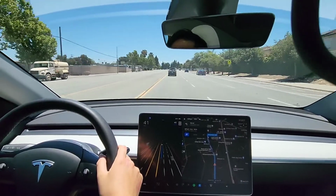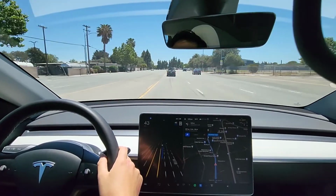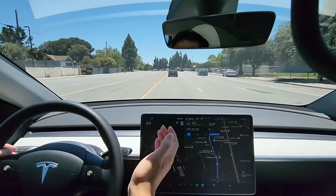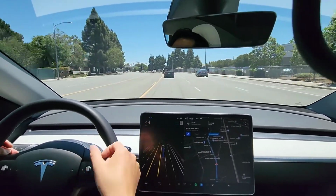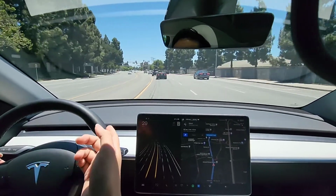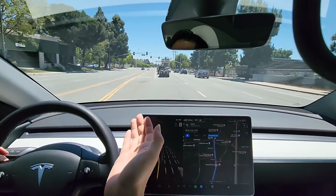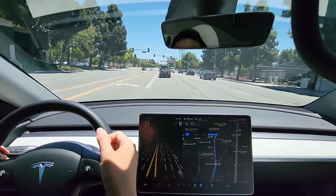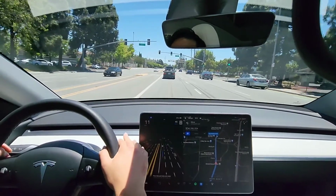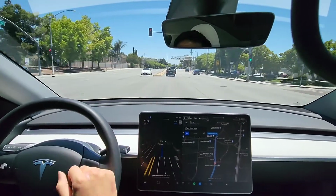Alright, so we'll let it keep going. See, like, why is it signaling? Like, what is it doing? Okay, the light's red up there, so I'm gonna slow down. I think it sees there's no cars over there and it wants to take that lane. But yeah, I changed all those settings and it still is doing it. So I don't know if there's a way to stop that.